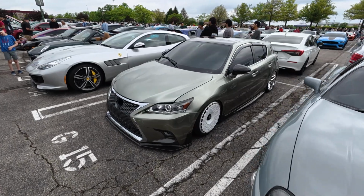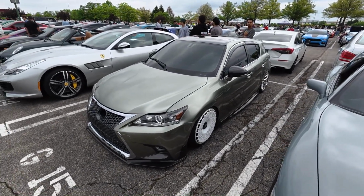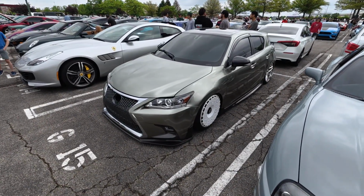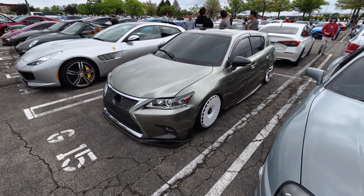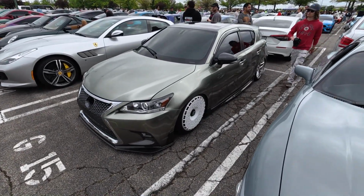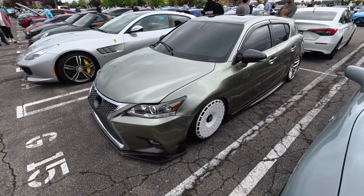A Lexus hatchback. I forgot exactly what it's called, but I remember when these first came out, and I was like, you know what? This would be a nice hatchback to throw a 2ZZ or a 3S-GE in and make it all motor, or even turbocharge it. Because at the time, Toyota didn't really have a hatchback, but no, that's all good. But I like the way he did this.